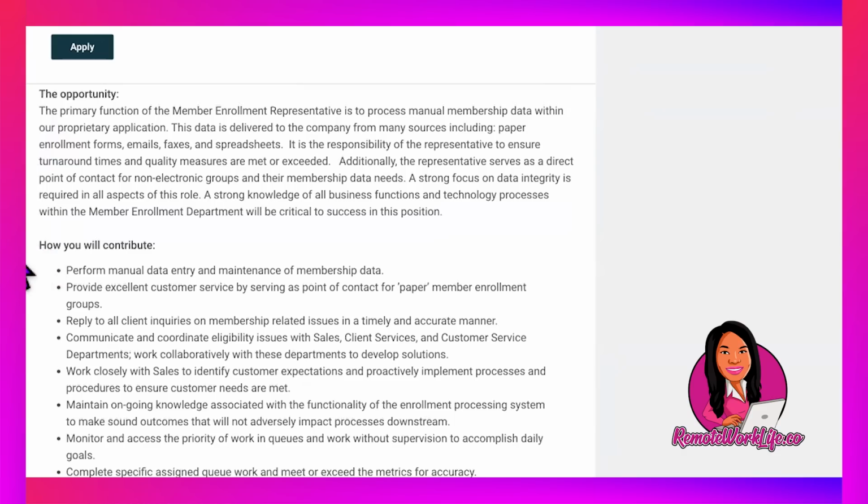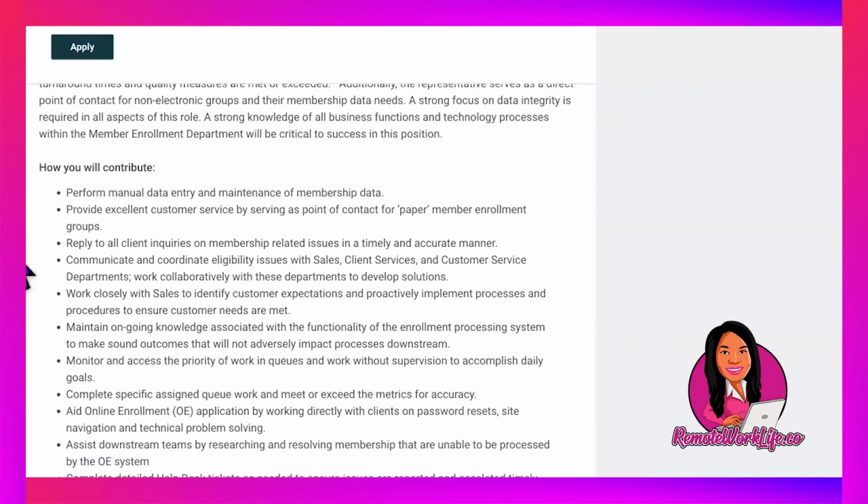So it says the primary function of the member enrollment representative is to process manual membership data within our proprietary application. This data is delivered to the company from many sources, including paper enrollment forms, emails, faxes, and spreadsheets. It is the responsibility of the representative to ensure turnaround times and quality measures are met or exceeded. Additionally, the representative serves as a direct point of contact for non-electronic groups and their membership data needs. A strong focus on data integrity is required in all aspects of this role. A strong knowledge of all business functions and technology processes within the member enrollment department will be critical to success in this position. How you will contribute.